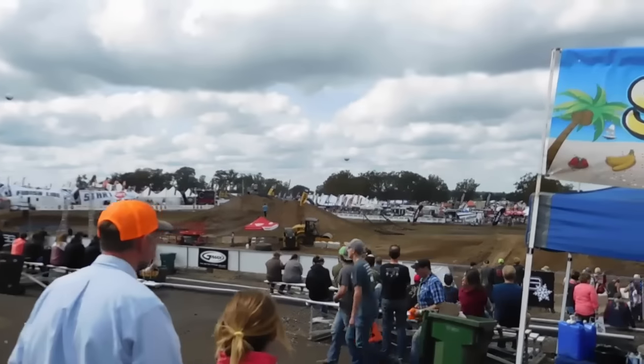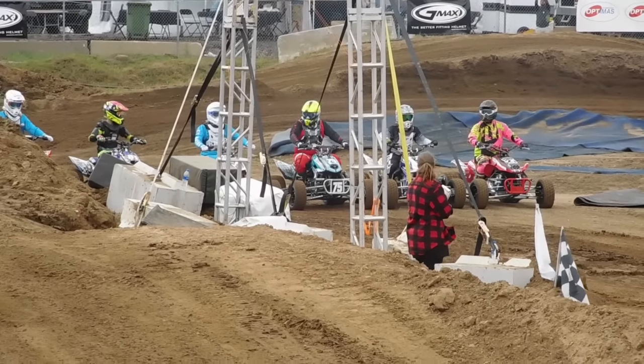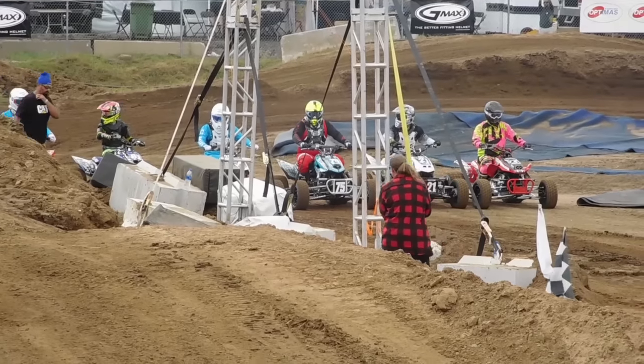Got another event going on over here. I'm thinking UTV races here, possibly. Oh no, this is the track I seen. All right, now we're talking. In Sather, running that Honda 250R all the way to the side right there. ATV races.